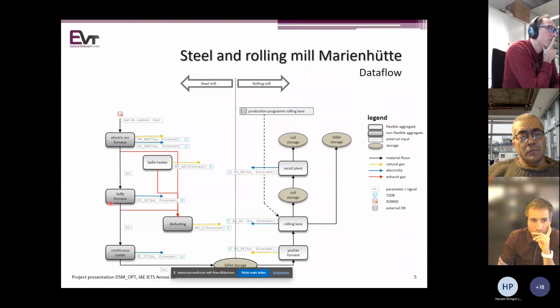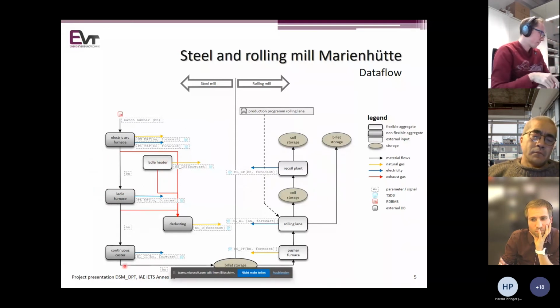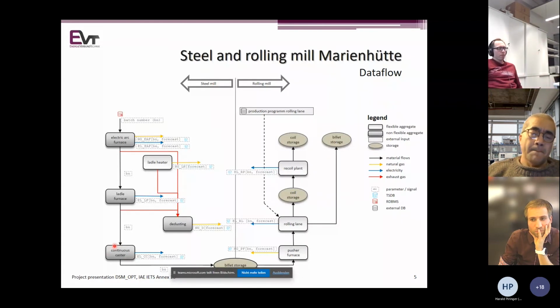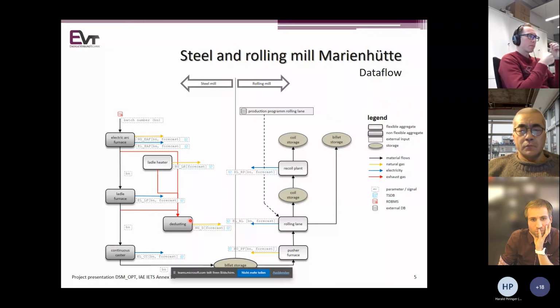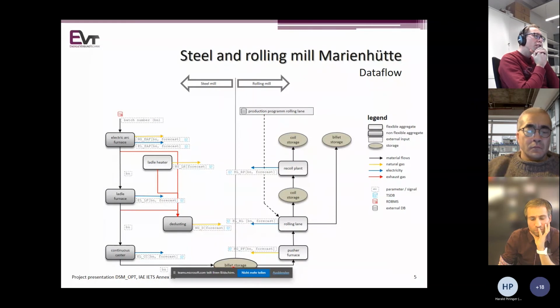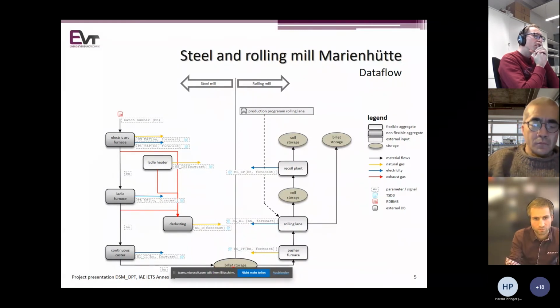Afterwards, there is the ladle furnace with the ladle heaters, where the melted steel gets a metallurgical treatment, and afterwards comes to the continuous caster. In the continuous caster, the molten steel solidifies, and as an auxiliary aggregate, we have the dedusting for the steel mill. After the continuous caster, the formed billets come to the storage. This storage acts as an N-coupling aggregate in our plant modeling structure.